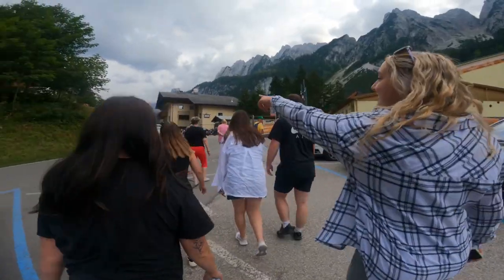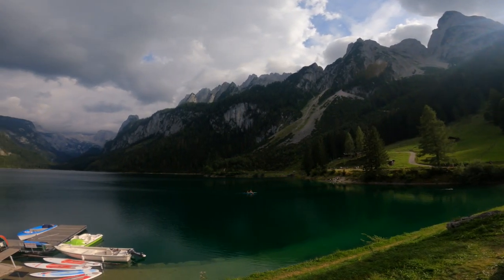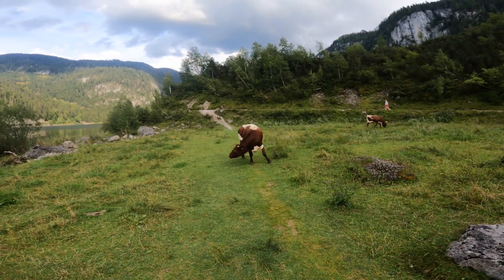Now we are at the hike around the lake at Gossi. Holy, is that snow? You get to see how high those mountains are. Getting all the shots. All the shots.